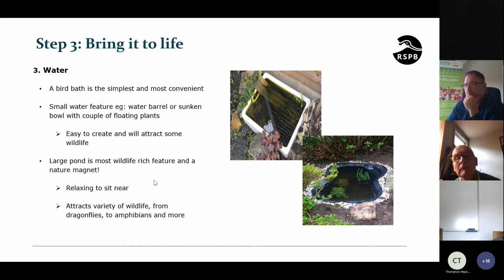The large pond obviously is the most wildlife rich, and it's probably the most biodiverse feature in a whole garden. But again, aside from your patio, etc., a pond is probably the most expensive part of the initial outlay for your soft landscaping. But they're great.